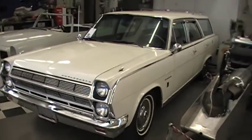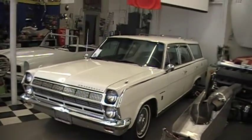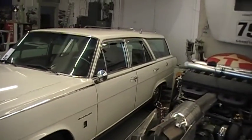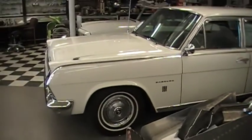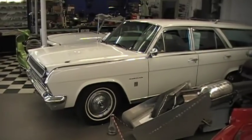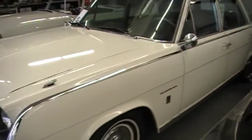We're going to do a little showroom walkthrough of our feature car today, which is a 1965 Rambler Ambassador 990 wagon. A time warp, in some ways not even a barn find car, just an amazingly beautifully maintained, restored, original car, represented to us as all original paint.